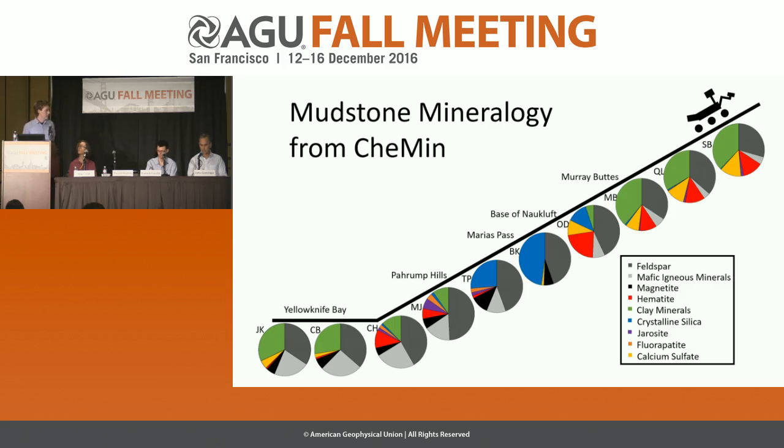Joy mentioned the resurgence in observations of clay minerals. You can see the clays are the green slices of the pies. Close to the beginning of the mission at Yellowknife Bay, we all got really excited about the discovery of clay minerals. And they've kind of waned. We haven't seen them so much around the Marias Pass area and Pahrump Hills, but we're really starting to see a resurgence of clay minerals in the Murray Buttes region that we're sampling right now.